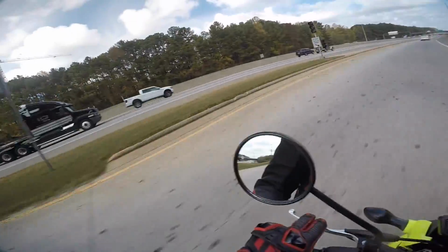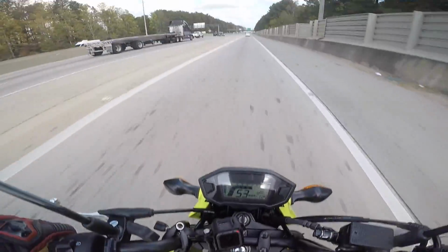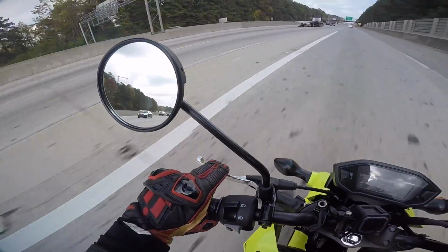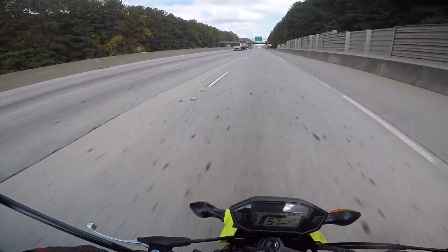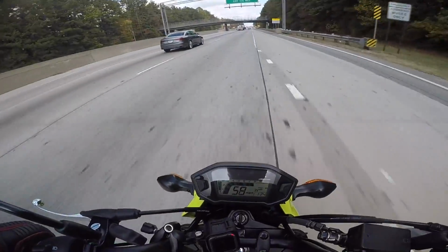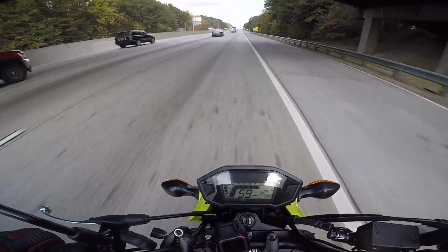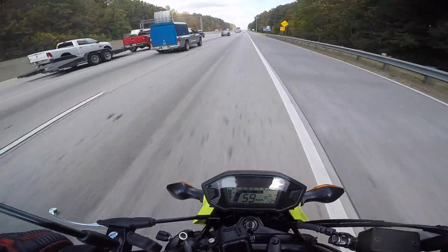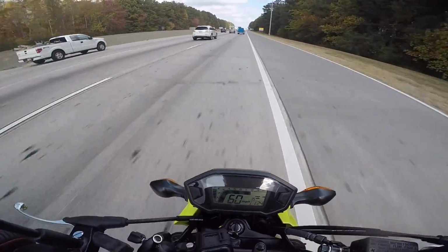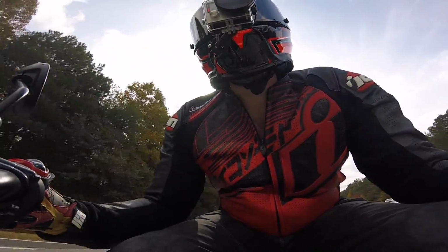Alright, we're on the rear pegs. We're on the rear seat. Alright, we are in full tuck, ladies and gentlemen. Full freaking tuck. 57 miles an hour. By the way, I do not recommend this bike for a highway vehicle. You are seeing why. We are capping out at 60 miles an hour. That being said, it is still hilarious.